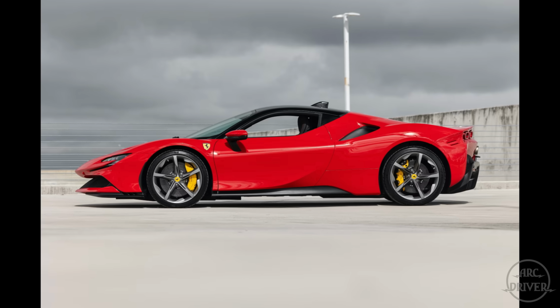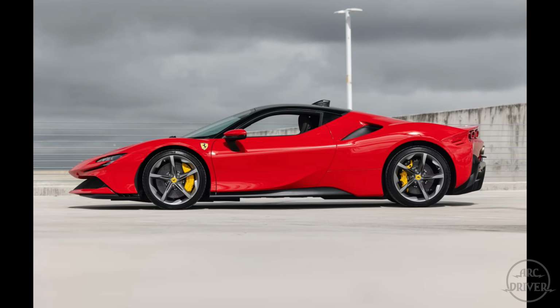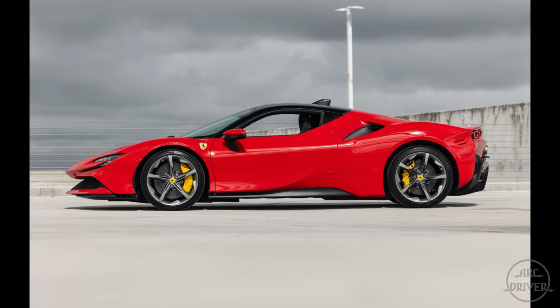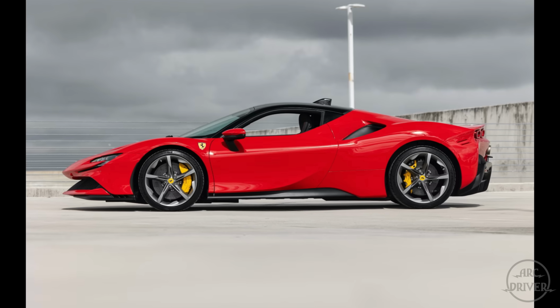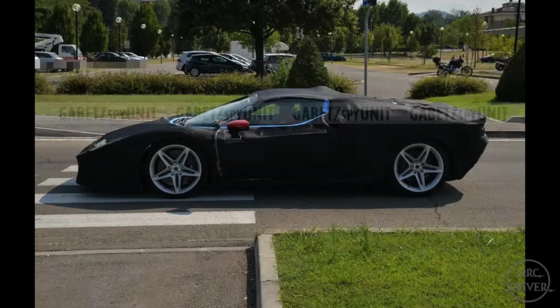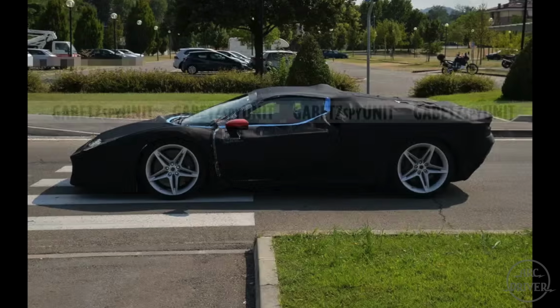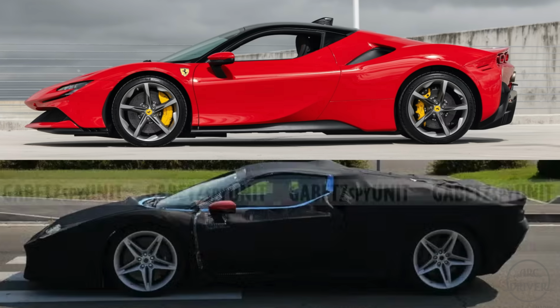Believe it or not, the Ferrari SF90 is already 6 years old, and it's time for an update. But this update is expected to be minor. The prototype spotted is wearing cloth camouflage, which could be an indicator that the new bodywork is finalized, and the only elements of the car left exposed appear to be unchanged from the original SF90.